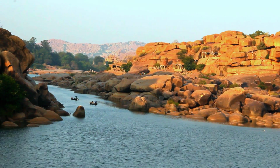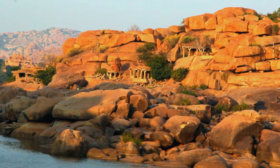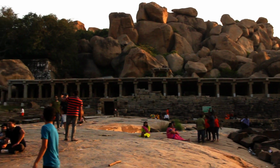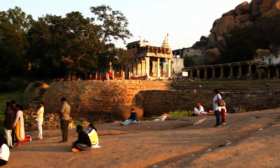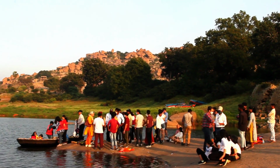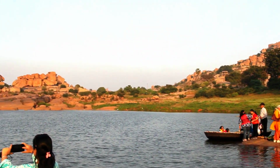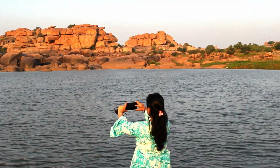Next we went near the banks of the picturesque Tungabhadra river with its striking landscape of gigantic boulders strewn all over with the river flowing in between. It was almost time for sunset and there was a huge rush of visitors who had queued up near the bank to experience the coracle ride. We decided to postpone our coracle ride for that evening and planned to come back next day morning.